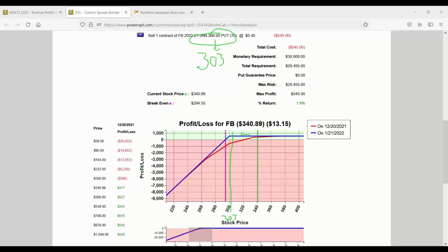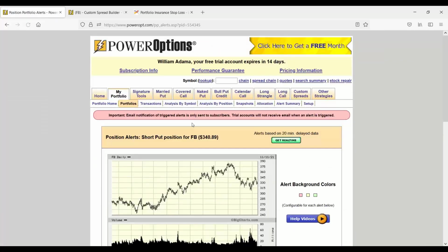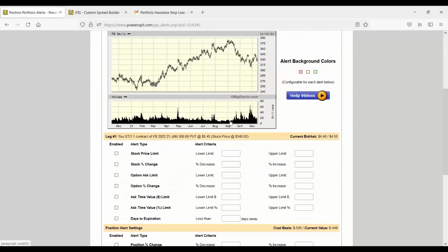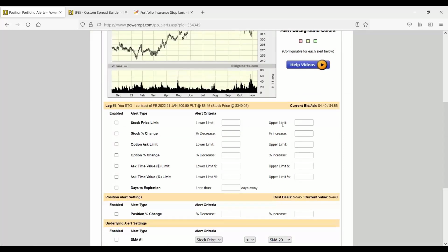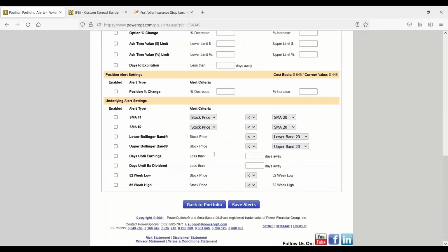And of course, to help us with that approach, whether it's a bull put credit spread or whether it's a naked put position, as we're tracking the positions in the portfolio, we'll go into the alerts column, we'll click on view, and I'll set the alerts for each of my individual positions. And what I want here is I want the upper limit, I want the lower limit at 303. So that's my 1% of my 300 put strike price. I'll set the alert there.